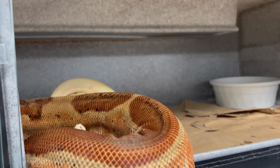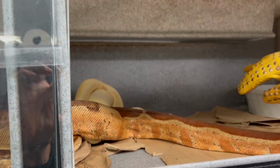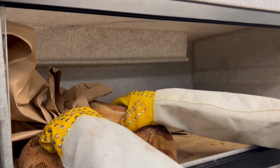He took a nice beating here. This is not good. She's a very big boa, too. They've never, ever had a problem with each other. I think I'm making it worse by trying to grab him. And then didn't she let go of him? No, she's still biting him.